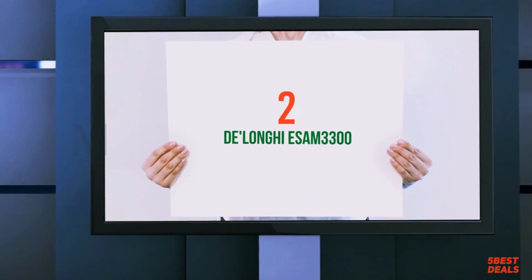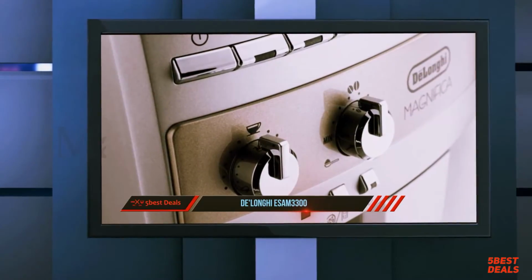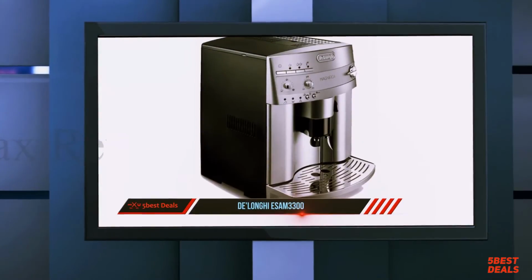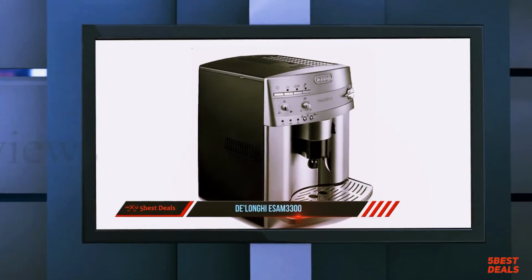Coming in at number 2. DeLonghi ESAM3300. The DeLonghi Magnifica ESAM3300 is an entry-level super automatic espresso machine. There aren't really any cheaper automatic espresso machines on the market, at least not new ones.